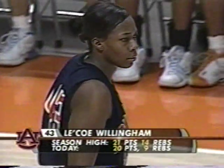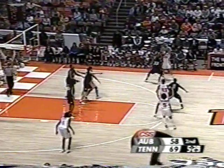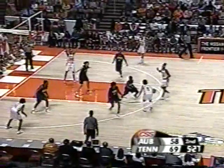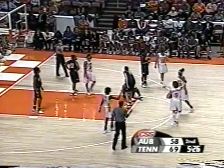You see Laco Willingham's numbers, season high 21, and she's got 20 today. She's given good effort trying to pull off this upset. Still time to do it. Zolman, top of the circle. And that's a blocking foul going to be called on Auburn.